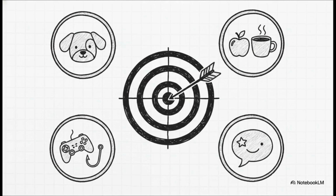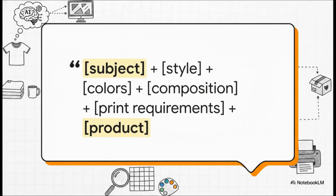A generic AI picture just won't sell nearly as well as a mug that feels literally tailor-made for a highly caffeinated, stressed-out teacher. And the real money isn't in just mashing the keyboard. It's in using a precise prompt formula engineered specifically for product design. By carefully combining your subject, the visual style, colors, composition, your print requirements, and the specific product type, you practically guarantee a usable, print-ready image right out of the gate. This is going to save you hours of frustrating trial and error.